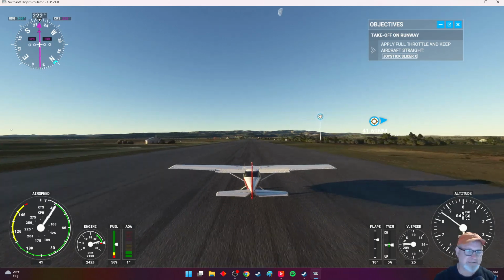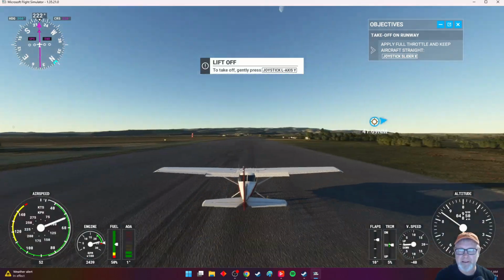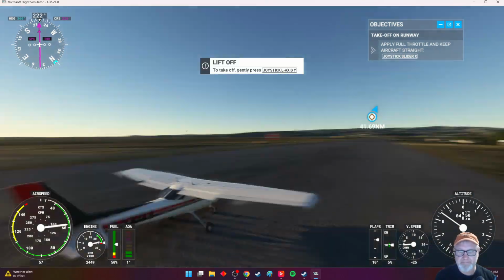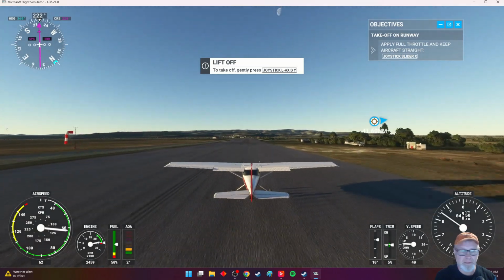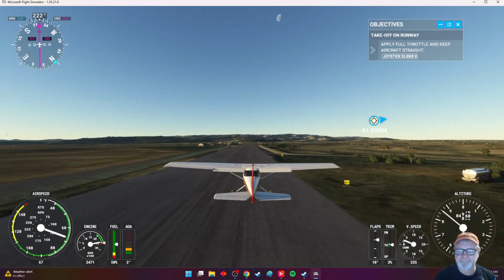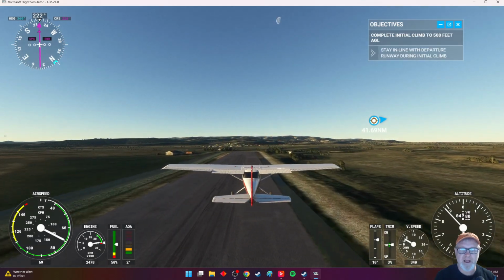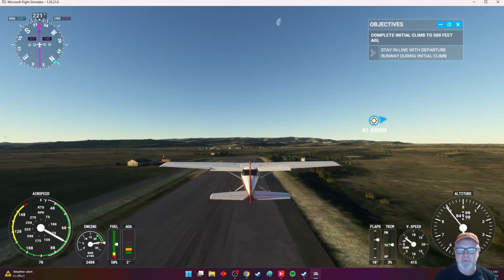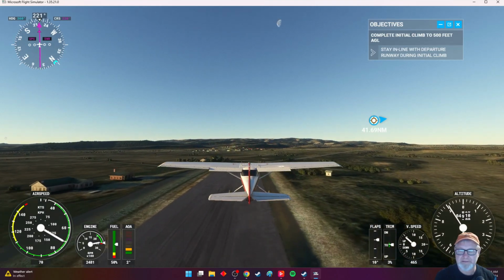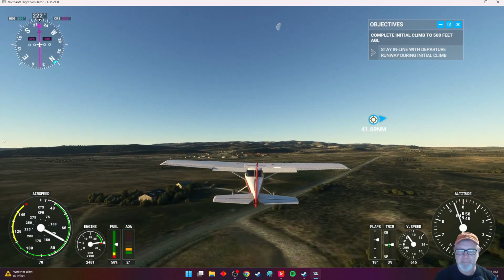We're going to take our Cessna 152. By the way, I haven't really talked much about this airplane, but it is a really comfortable airplane to fly. I'm going to try to do a little bit better job still, flying straight to the end of the runway, gently increasing elevation, and then banking.